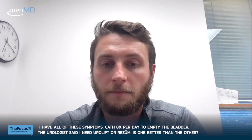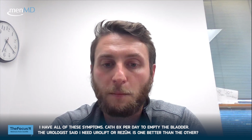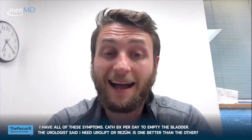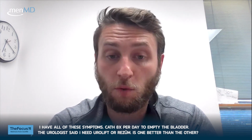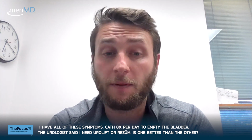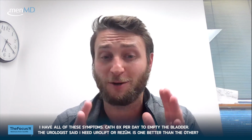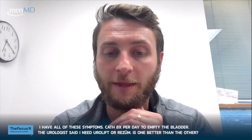Urologist said I need either the UroLift or Rezum. Is one better than the other? Yeah, so I would say that this really depends on the size and the shape of your prostate gland. There are restrictions for either one of those procedures in terms of the size and the shape of the prostate gland. So an engagement with your provider in terms of the shape and the bulk of the prostate gland may help to determine that.